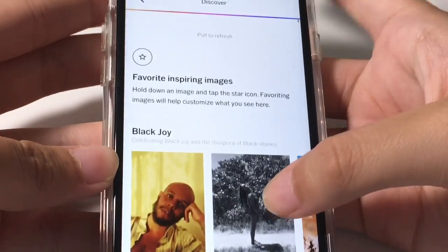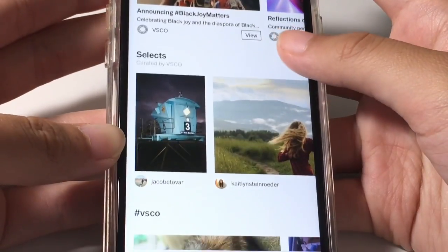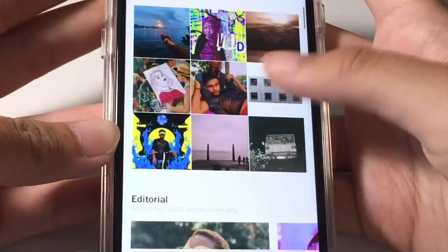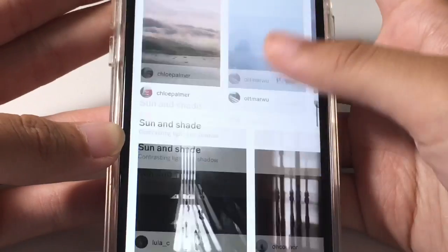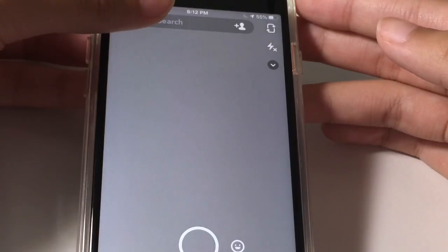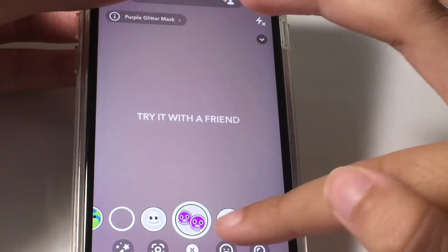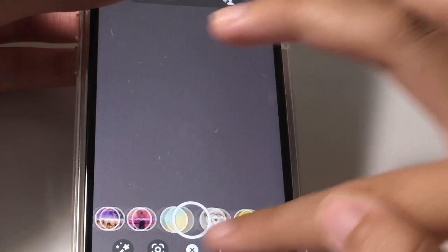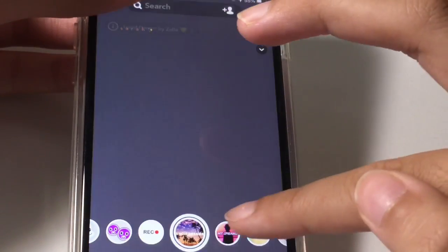The next app I have is VSCO. I don't really use this too much to post. I do post a little bit on here, but mainly I just use this for editing and adding filters to my photos and all, but there are a bunch of other people who post on here that you can follow. Next app is Snapchat. You can use this to snap your friends, text your friends, post on your story, and you can also find some really fun filters on here. Here are some that I really like.